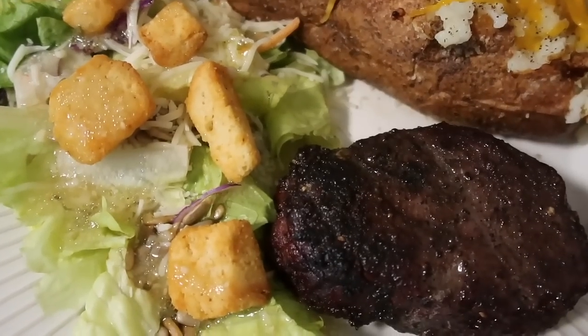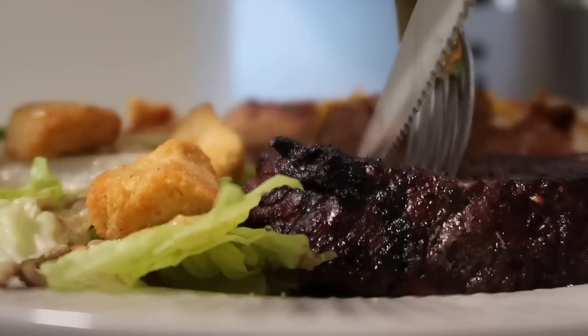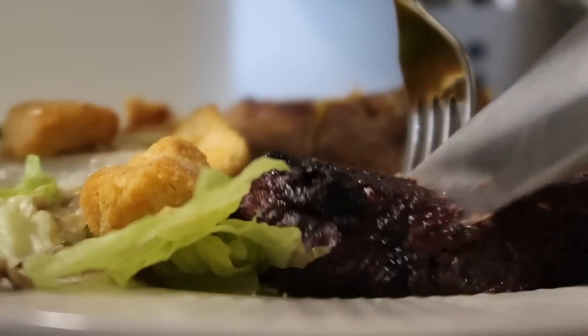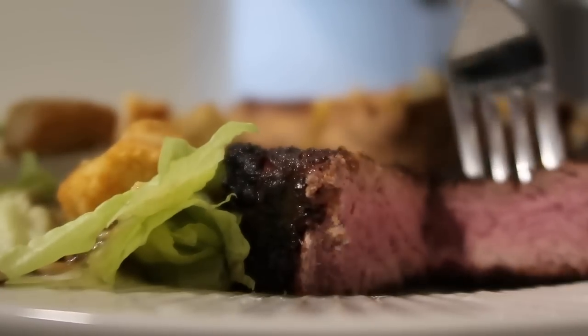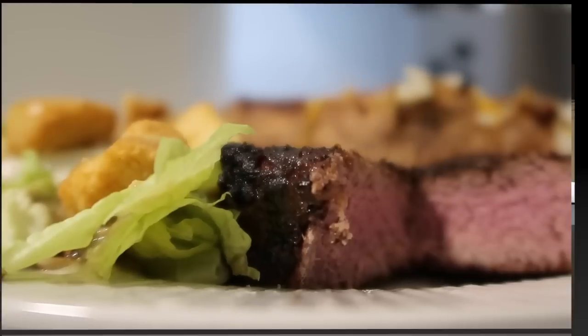We planned to go out. We were going to go out the weekend after Valentine's Day, but then I split my foot open on some glass that I was taking out in the trash. So we're going to reschedule, but this dinner was delicious.